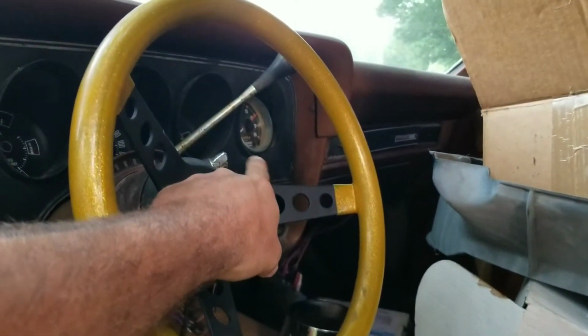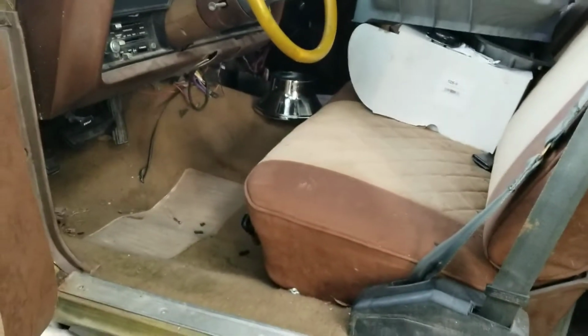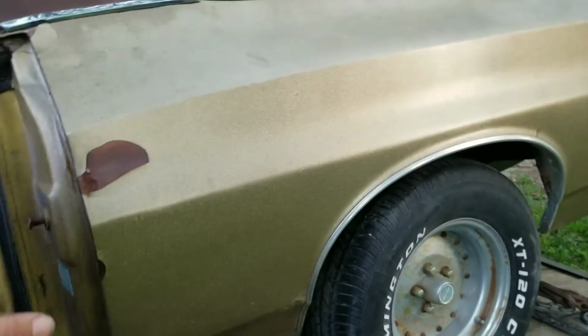Got the non-factory factory RPM gauge. And this color even goes to the back here. You get a little bit of rust in there, but that's okay. And all the extra little parts and pieces, velocity stack. So, just to give you a little rundown of her.